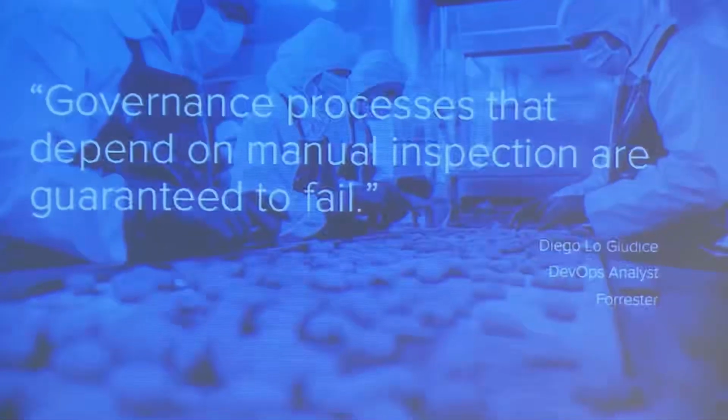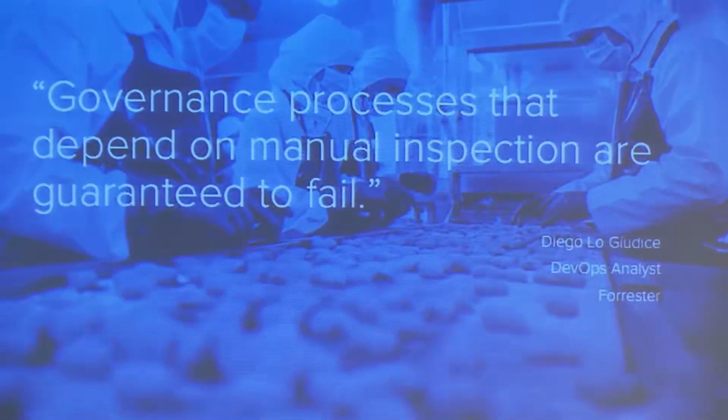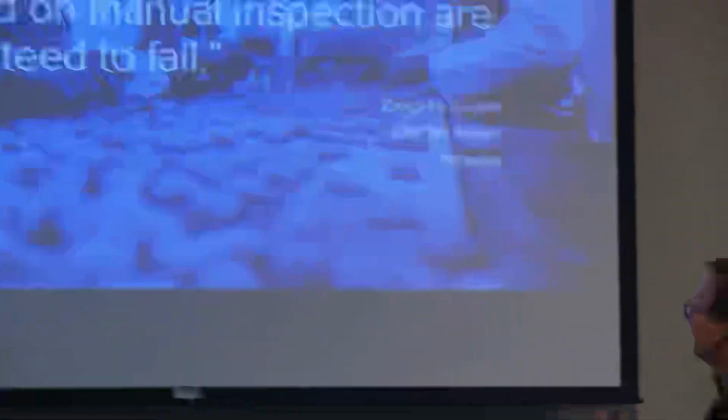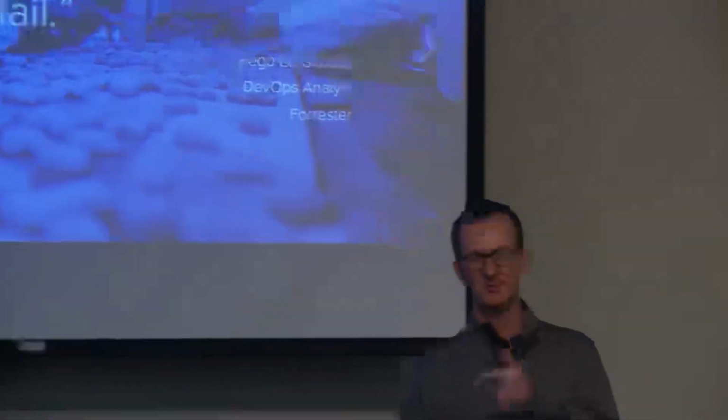So I almost didn't include this slide, even though I love Forrester, but we're videotaping, so anyway, Forrester said something very positive. Governance processes that depend on manual inspection are guaranteed to fail. And part of why they said this in a DevOps report that is coming out, this is not released, but it's coming out tomorrow or Monday, is that they understand this huge volume of consumption is happening, right? And we still have outdated security practices that are relying on manual reviews of these components that are not keeping pace with the volume of consumption and the need for speed and the need to be competitive out there in the market.